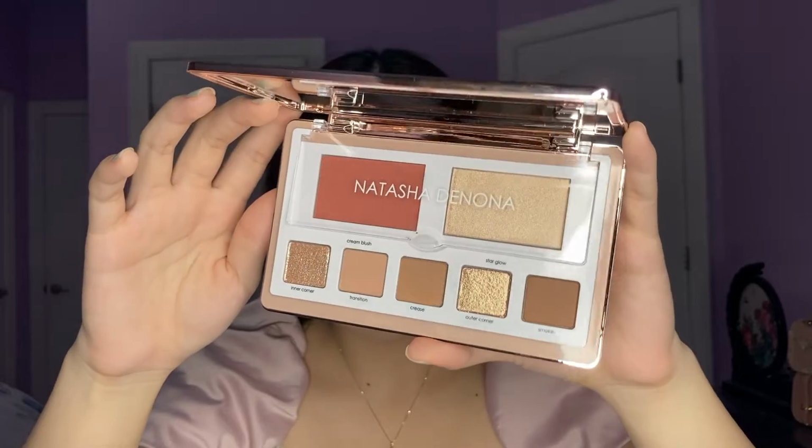Okay, so I have my base all done, like my foundation and lips. So I think I'm gonna start off with the light palette. It looks like this. These are super pretty wearable shades for the daytime. So let's start off by swatching them.